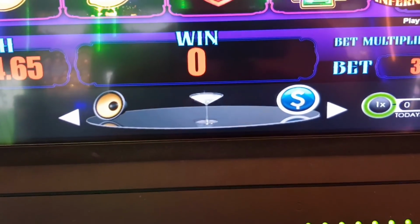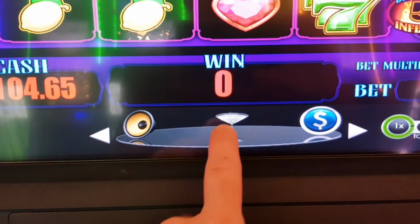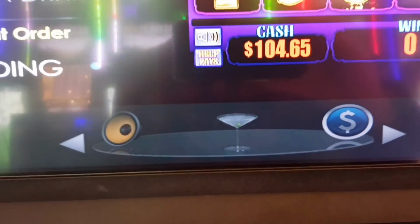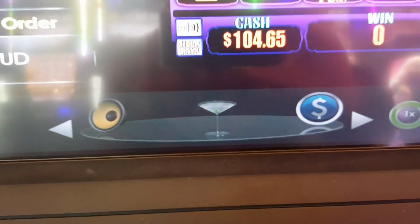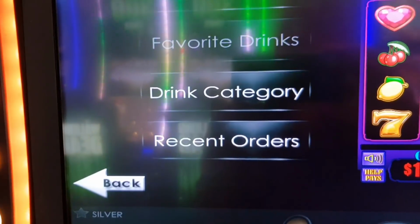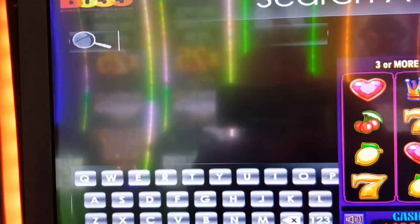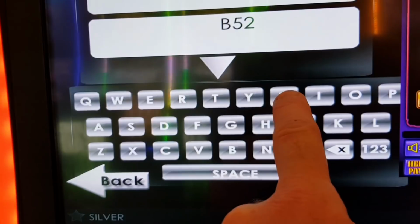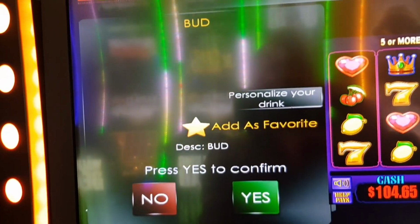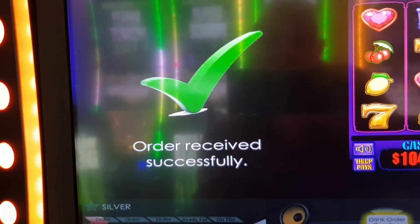Right, so let's explain this drinks ordering system to you, because it is quite interesting, and I imagine every casino eventually will have it. So basically, you have that glass symbol there. Press it, order a drink. Okay, so just for a change, I'm going to have a Budweiser. I've heard they're quite good Budweisers. Okay, so you then press yes to confirm. Order received successfully.